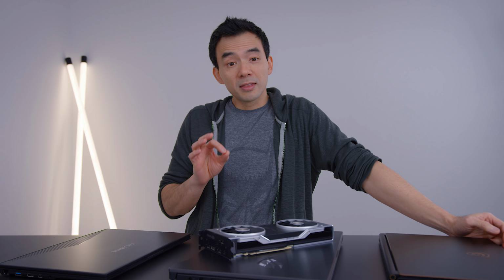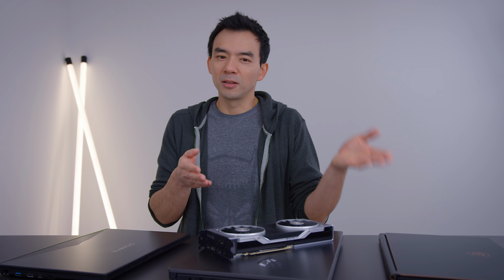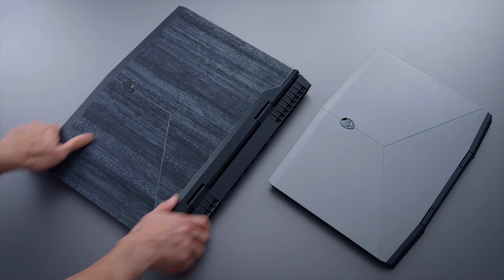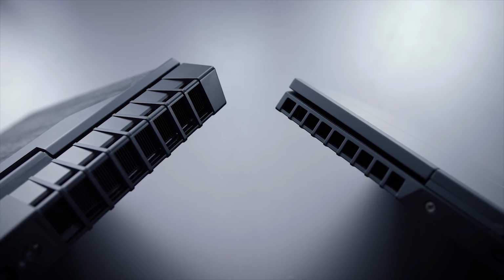Another thing we're going to see, I think, is a whole shift to thinner and lighter gaming laptops. Like we saw some of the big companies like Dell, Alienware, they made the M15 this year. I mean, they've been the king of big boy laptops. They made something thin. I think the whole industry is shifting to thinner and lighter devices, which is great.